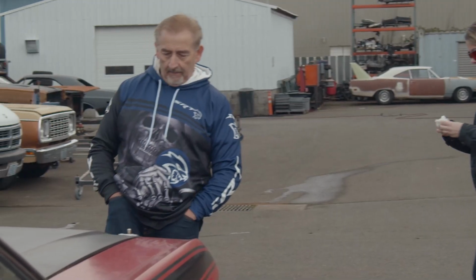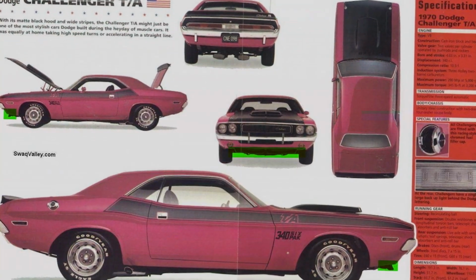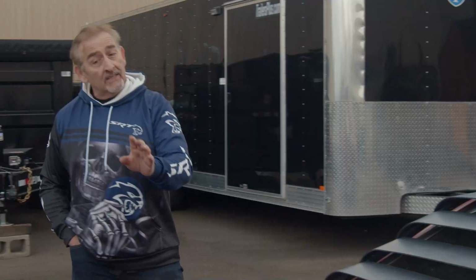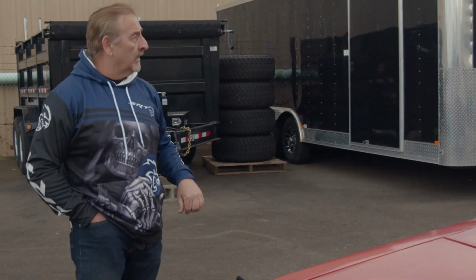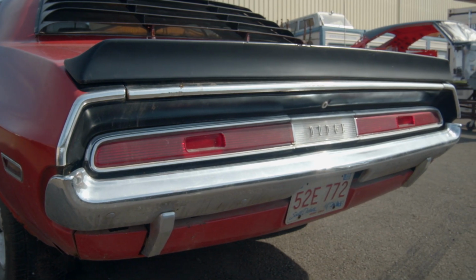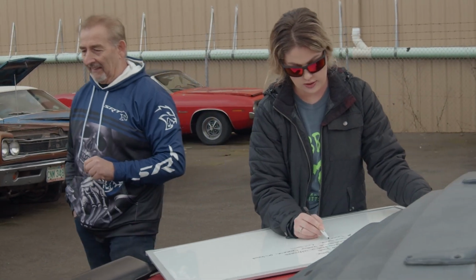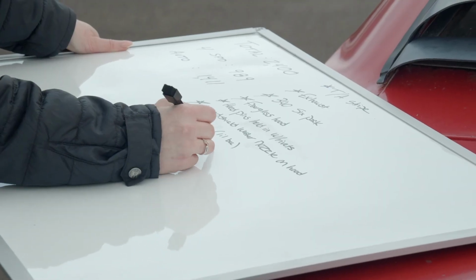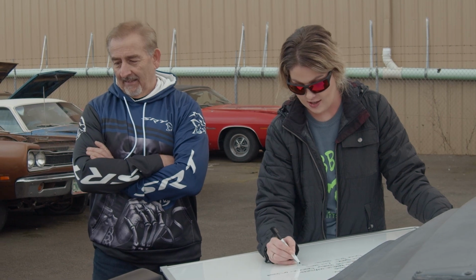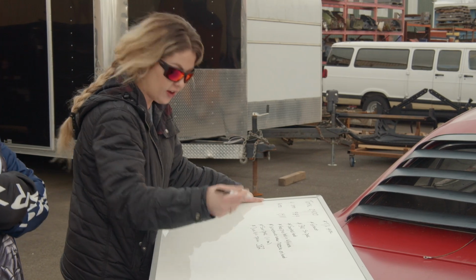This has the lower chin spoilers, which also wasn't on all Challenger T/As. Is this factory on all Trans Am Challengers? Yes. And what do they call that? Duckbill spoiler. Very good. So write down duckbill spoiler and the sales code for it. Of course. J, that's right. J. That's C H. 82. 82, okay, good.